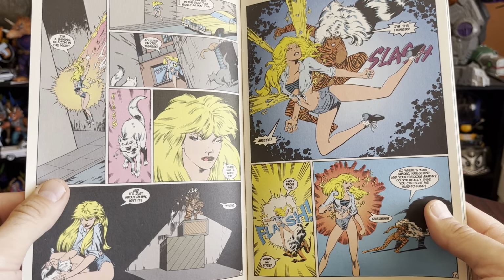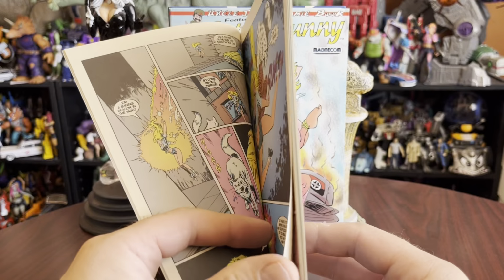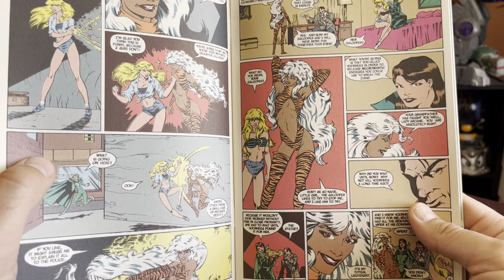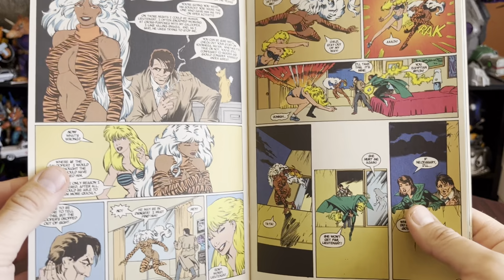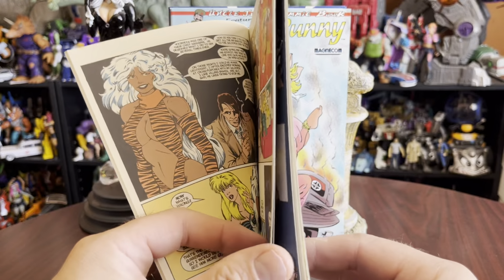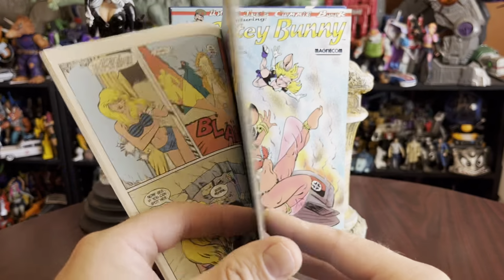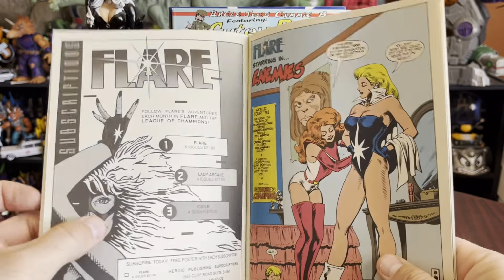And even though, once again, this is like a 90s, 91, it still feels like an 80s book. Like there's just so much 80s going on to it. And I think she learns that Tigress is not technically a villain, but, even somebody she squabbles with, I think she's kind of a hero in her own right. Dear Diary. We got a lot of letters from this issue.